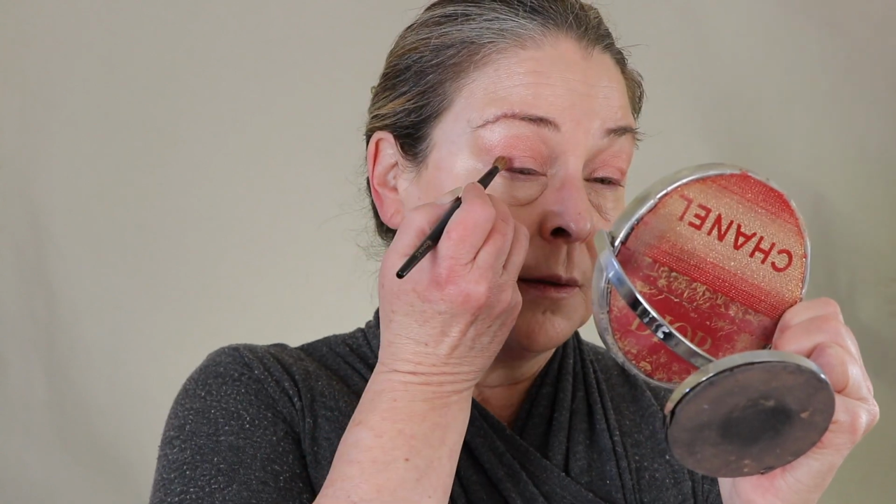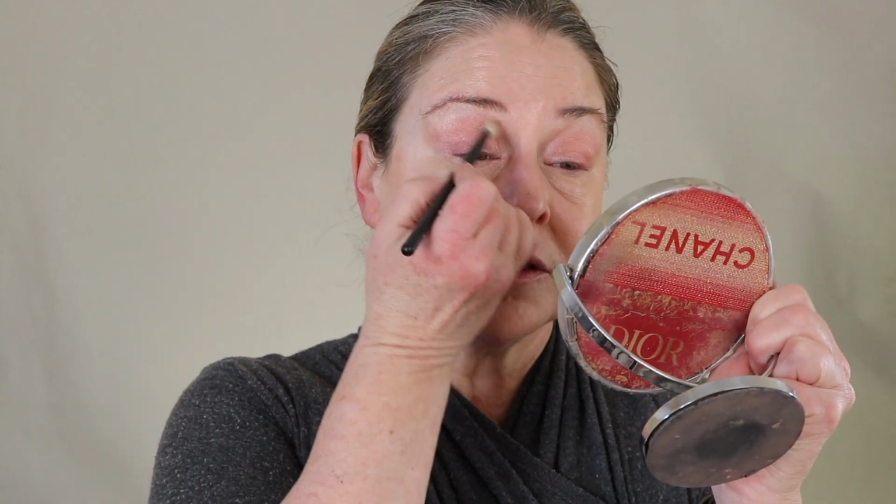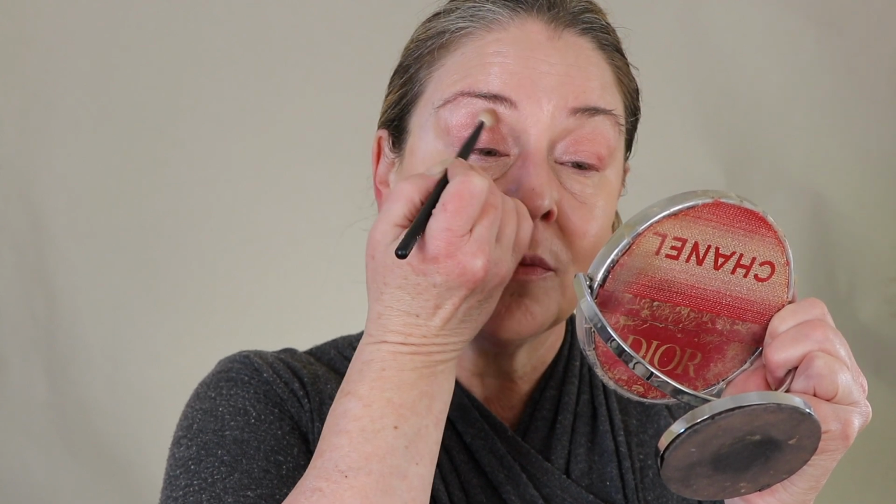I'm just going to kind of buff it here and get it a little bit more intense. And then I'm going with the Refer 01. This is Goat. And I just want to work on the transition so there's no sharp line and bring that color just up a little bit more. I don't know. This might have been called an organza color because this kind of looks organza-ish. Super pretty. So let's give this one a try.